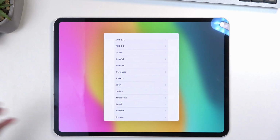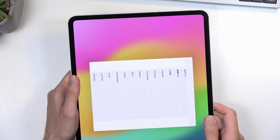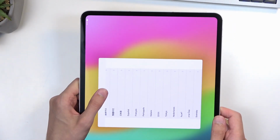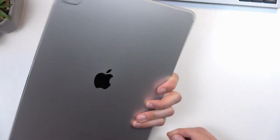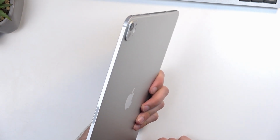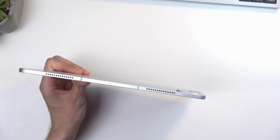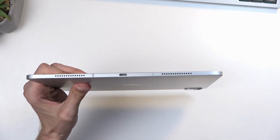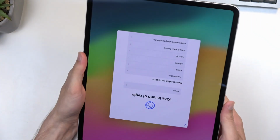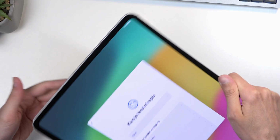Now, one last thing to talk about will be the build quality right here. So the build quality, solid. It is premium, but it hasn't changed at all from the previous versions. So it's still an aluminum back along with the frame. It still has volume rockers in the same place and a camera bump in the same place. And we have a power button at the top along with the speakers being again in the same place at the top and bottom, with a Type-C charging port again at the same place. Like I said, nothing has changed here. It's just the same device again with a newer processor. And that's about it. There is not much to it.